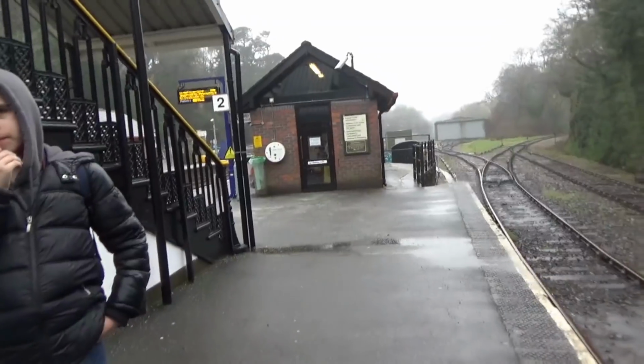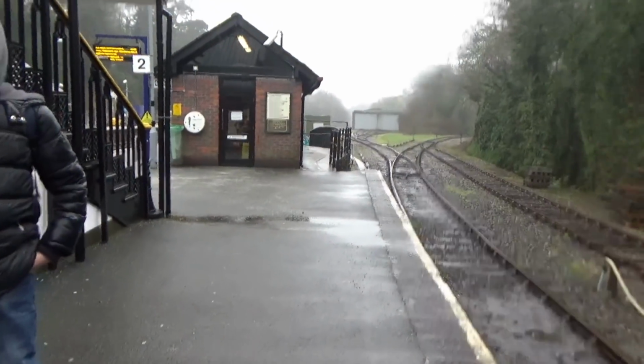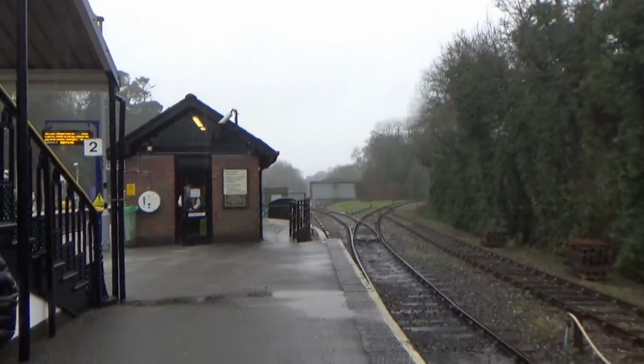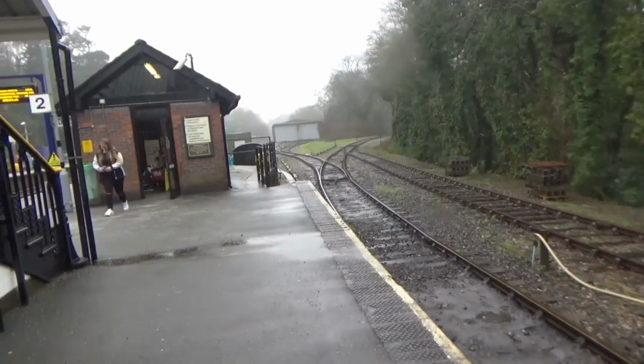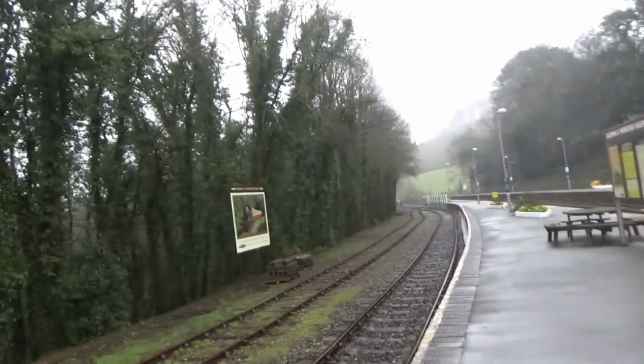There is a bubble car due here. Yes, there is. It's not here yet, though, is it? I don't know. According to Charlie, it's in there, but I don't know. Okay, there is a 121 which is meant to be running on this line at some point because they're now preserved. So yes, there's the advertisement for it.